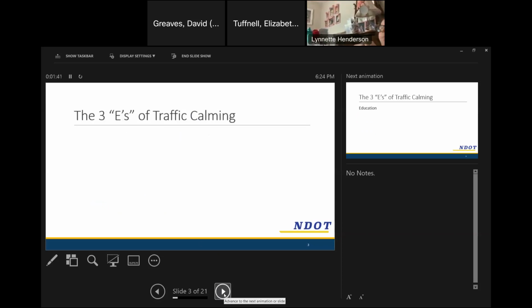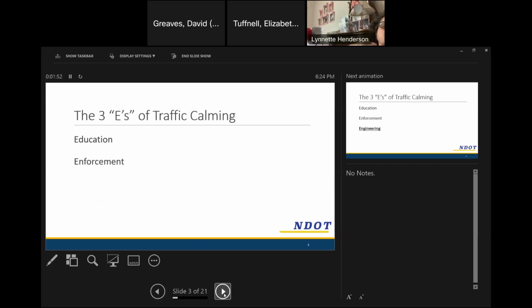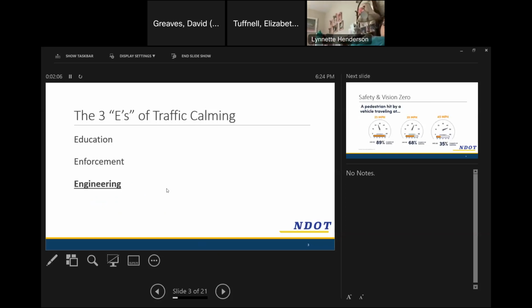So that brings us into the 3 E's of traffic calming. It's kind of just a summary. Those are education, which is what we're here doing now, explaining the program and reviewing why it's important. Enforcement is something a little bit outside of the scope of NDOT's abilities, so that's not usually where traffic calming comes into play. But the big one is engineering. That is where NDOT has full authority to define the problem and come up with solutions to make sure that traffic goes slowly through our streets.